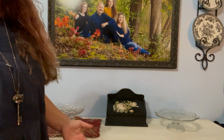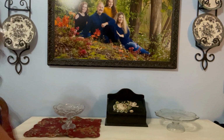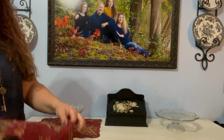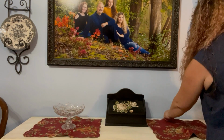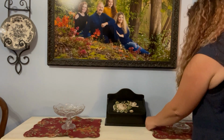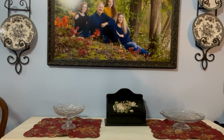For our autumnal setting, I just found some beautiful quilted placemats. I had purchased these years ago to match a quilt set in the house. I'm just going to use these as my dresser runner or my table. Sometimes I use a table runner, but these will work just fine. I'm going to bring them right up to, I think this works perfectly as an autumnal centerpiece.